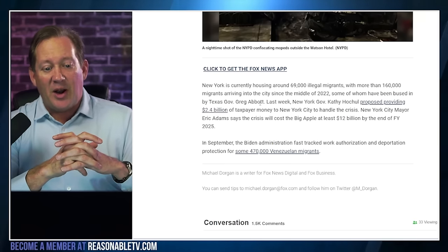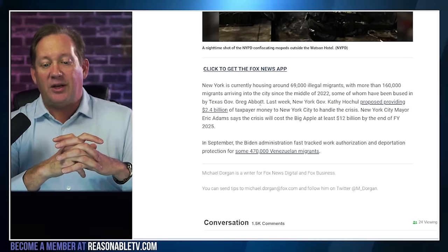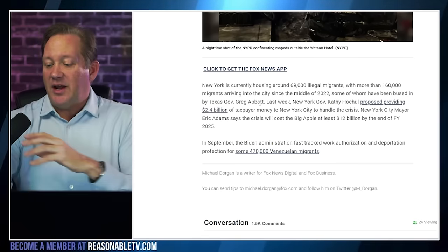New York City Mayor Eric Adams says the crisis will cost the Big Apple at least $12 billion by the end of fiscal year 2025. But you know what? That's what they wanted. They begged for it. They wanted it. And constituents of New York City, I'd feel bad for you, but you voted these folks in who made these decisions. Oh, yeah. Because you guys didn't vote on being a sanctuary city, did you? Uh-uh. No.